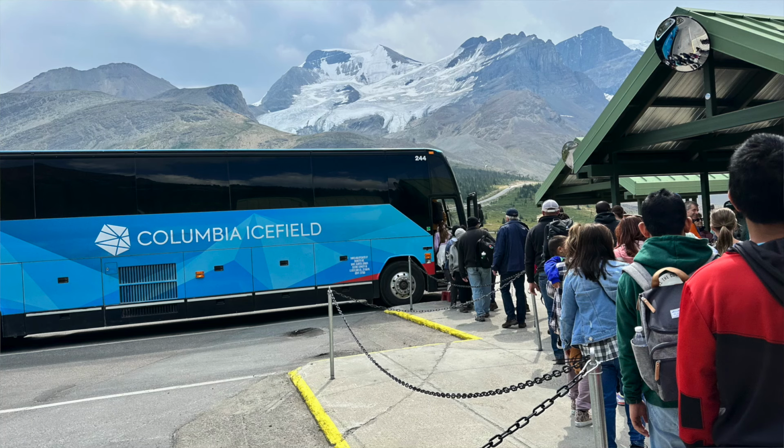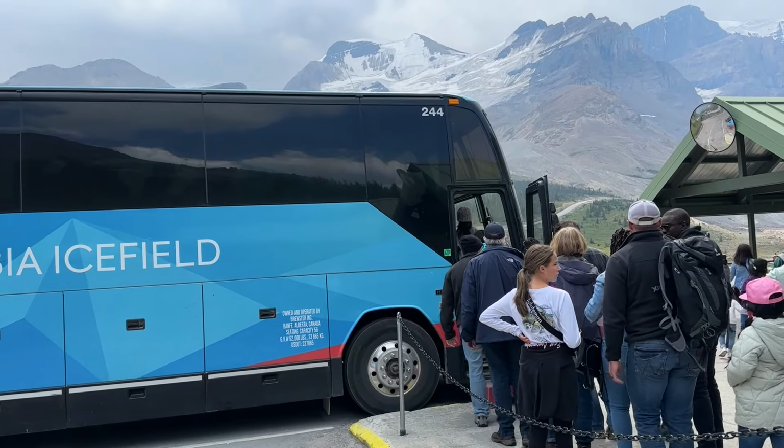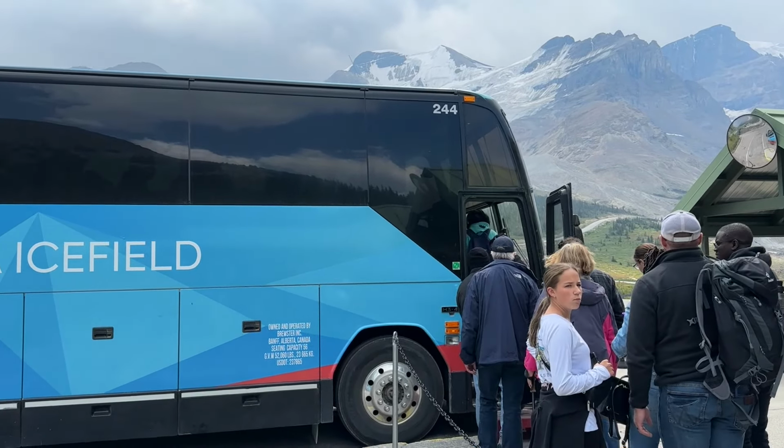And I've already had my first little disappointment, which is that we're not getting on the great big tire things first. We're just getting on a regular bus. So I don't know how much we're going to get to go on the cool 6-wheel drive glacier things, but we're going to see. This is going up the glacier? No, this is going to take us up there and then we're going to get on another.